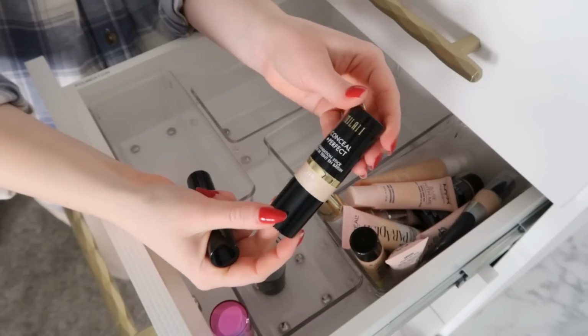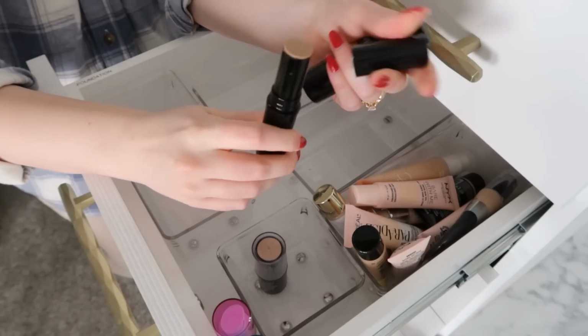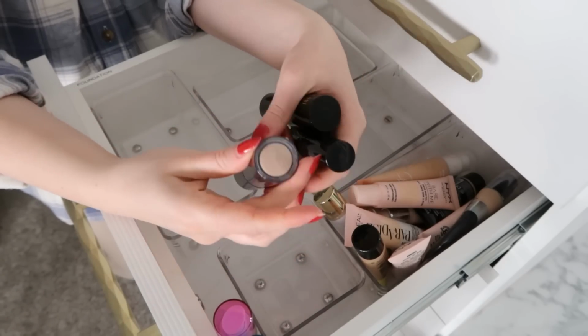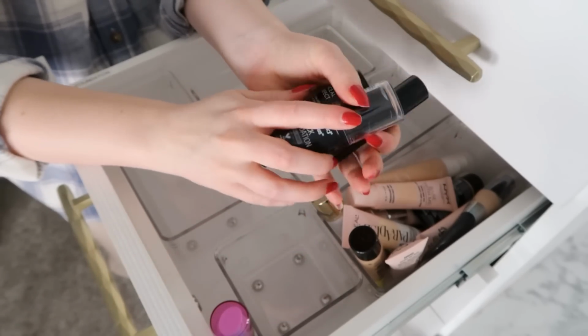The Milani Conceal and Perfect Foundation Stick. I honestly don't remember how I feel about this. Same with the Hailey's Beauty foundation stick. I only used that like once maybe, and I don't remember how I feel, plus it's probably expired. I remember really liking the Wet n Wild foundation stick, but this is expired, so I will need to pick up a new one. So I'm gonna get rid of all 3 of these.